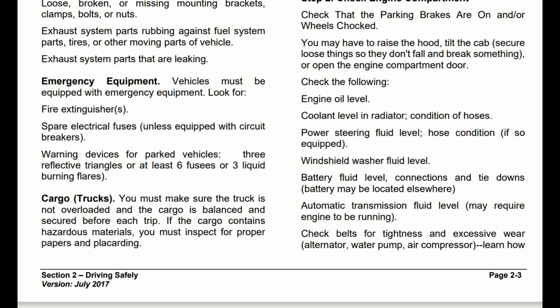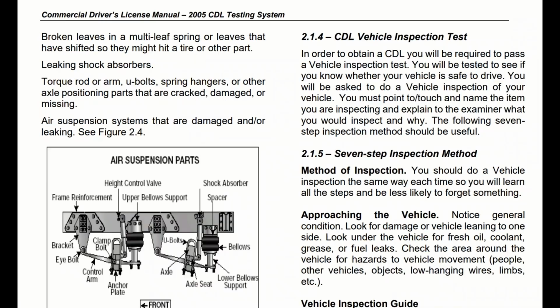Cargo trucks. You must make sure the truck is not overloaded and the cargo is balanced and secured before each trip. If the cargo contains hazardous materials, you must inspect for proper papers and placarding.